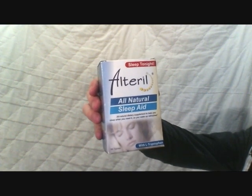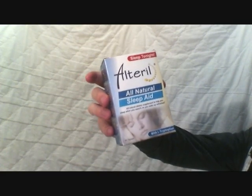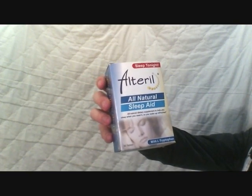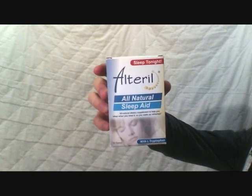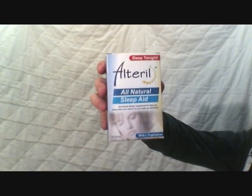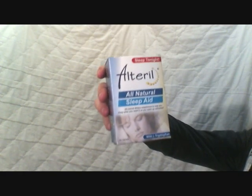So overall, I'm actually quite happy with Alteril. The first night that I tried it, I did drop off to sleep more easily and slept a little longer than I usually had been, so that was good. But I found really that it's worked better the longer I've been using it, and like I mentioned earlier, I think that's because it's helped me establish a more regular sleeping pattern. I've been going to bed at a more specific time and waking up at about 7:30ish, so that's good.